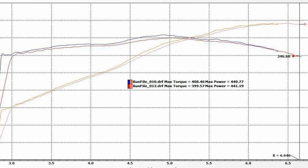The torque was very flat, meaning that you're going to have almost 400 foot-pounds of torque almost instantly at any time, which is crazy. That's going to make daily driving really nice and a lot of fun. It'll feel really good driving, which is what I was going for more so than numbers. Don't get me wrong, I'm glad that it made the numbers that it did: 441 horsepower, 400 foot-pounds of torque. But it's just going to be a really nice driving car, and I'm really excited to get going with it.